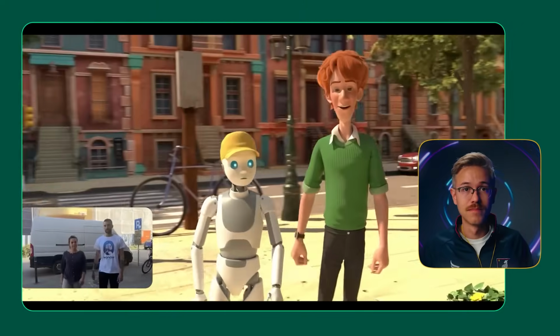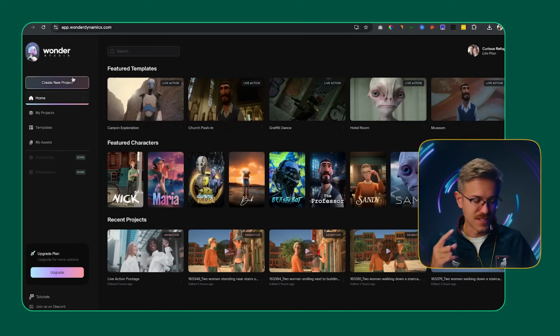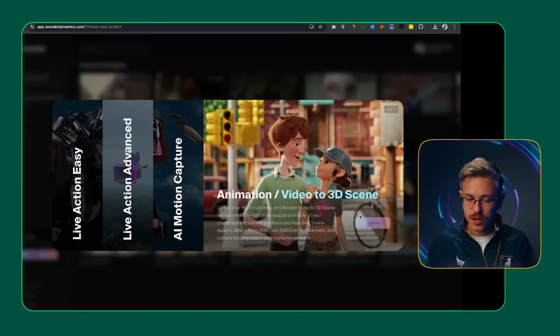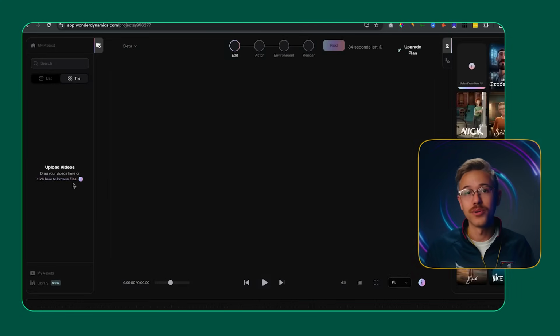To use the new feature, all you have to do is go to the Wonder Dynamics website. It goes by Wonder Studio, a little confusing. But all you have to do is go to the Create New Project button, and then over on the end here, we have Animation/Video to 3D Scene. Go ahead and click Continue. And over here, you can upload your video file.